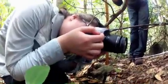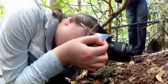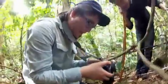I've never done this kind of work before, but I did feel like I'm doing something important that's going to be very helpful to other people, to other scientists in the future. And especially for this area, the Daintree rainforest is a very important area for Australia. So I did feel like I was doing something really helpful, and it felt really good.